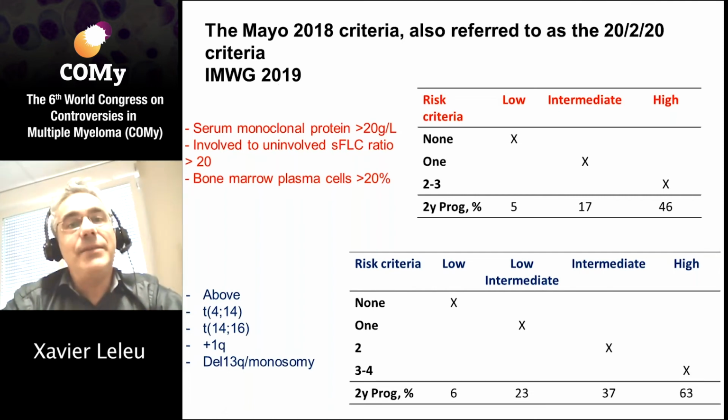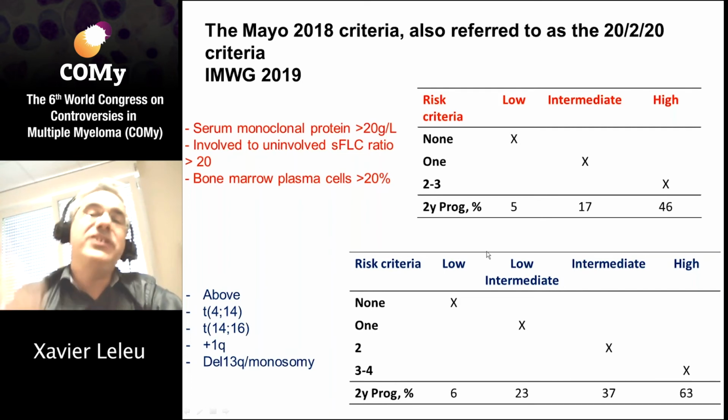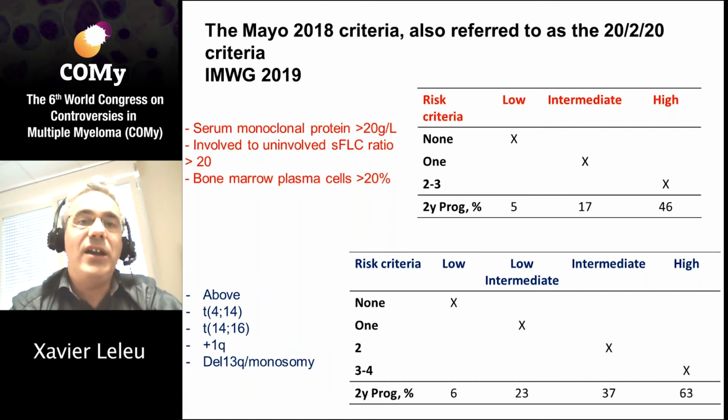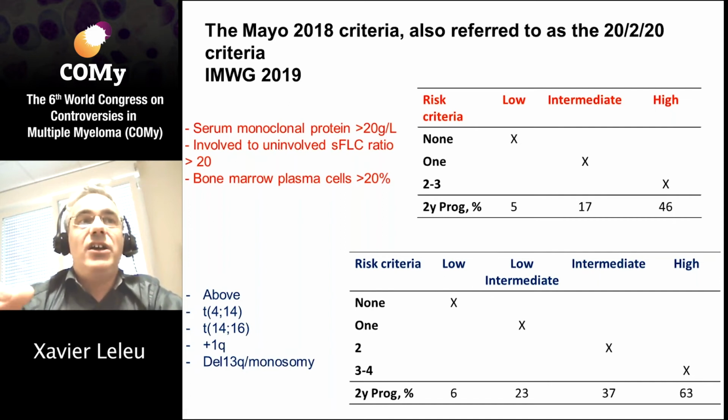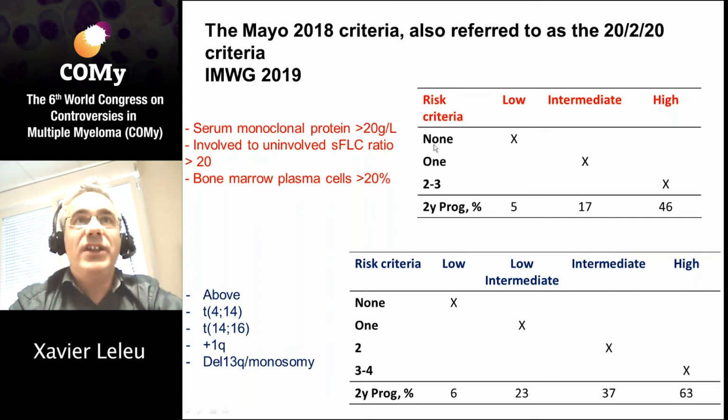It has taken time. It took time to develop these markers and agree on the most appropriate markers. The first definition, Mayo 2018, is up there, and an addition with the genomic profile of the patients is down there and is called the IMWG 2019. Likely the most updated recommendation and the most updated consensus will include the upper part and the lower part.